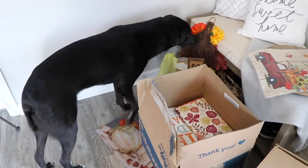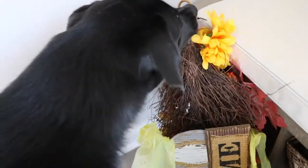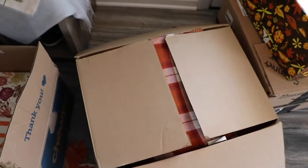Hey Reese, are there things taking over your living room? Are they in your space? Excuse me, excuse me. That's not a toy. So it actually looks like this box has a lot of couch pillows and blankets and stuff for the couch, so I guess that'll be what I start with.